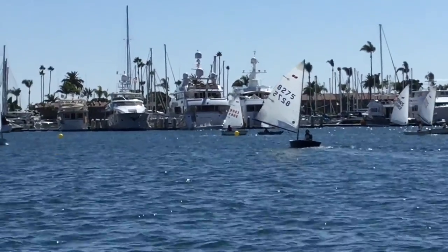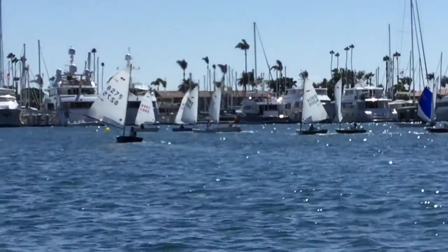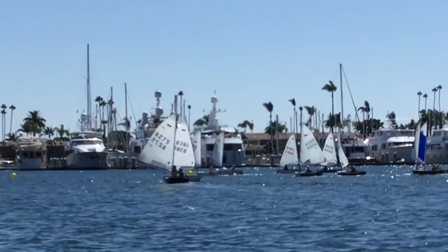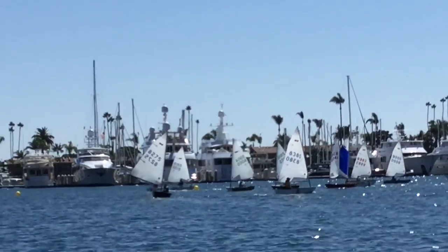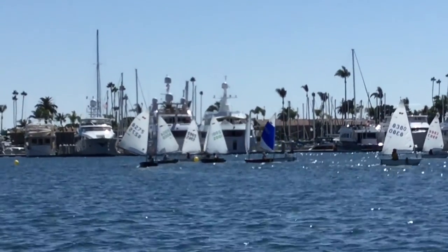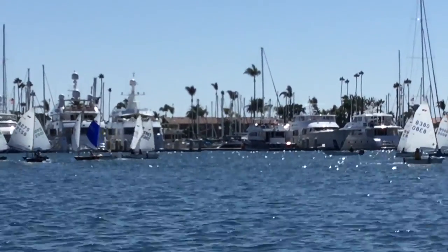Nice rounding. And then Stella should break off to this side. Go ahead and split since there's a gap behind. Okay, just round that one then. I do think that the right gate, that's the other one that you decide. You see boats ahead of you rounding. Oh, Stella, what a rounding.